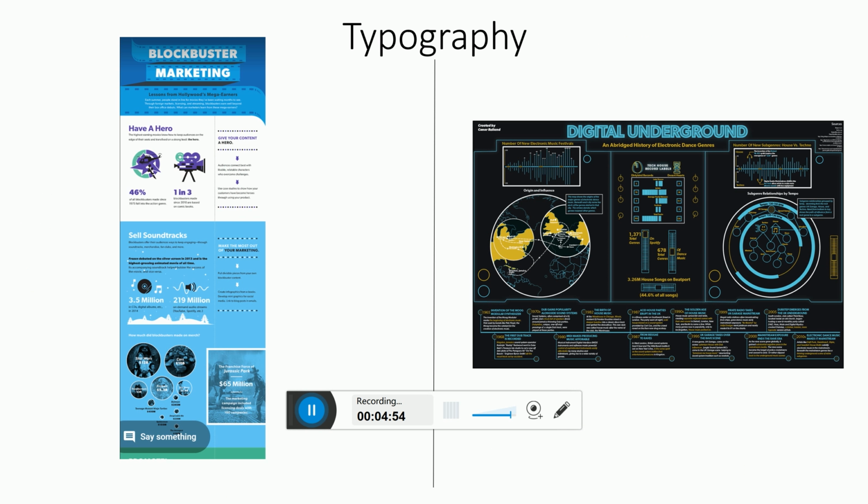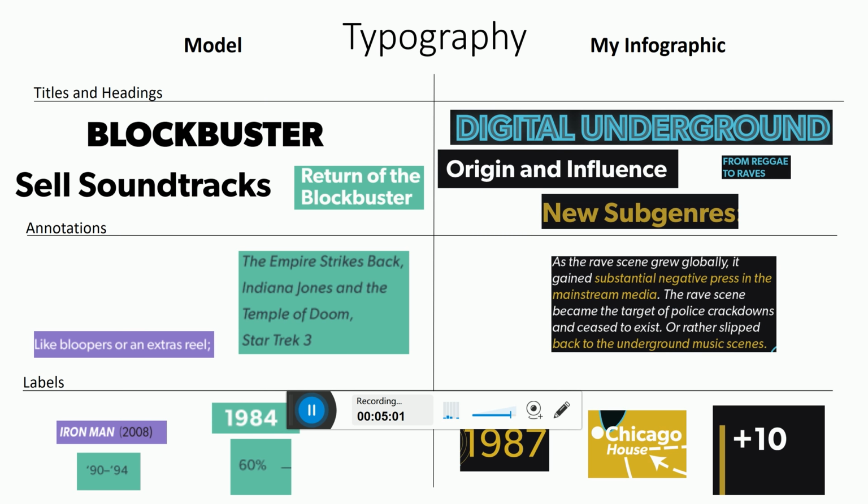On the left is my typography model, and on the right is my final infographic. I used Adobe Typekit to analyze my typography model and found the typeface to be the Gibson font family, a sans serif typeface that is fairly simple and does not distract much from the information.